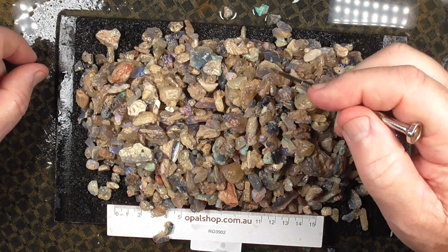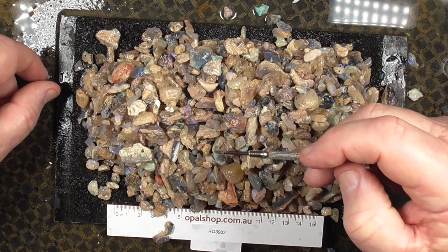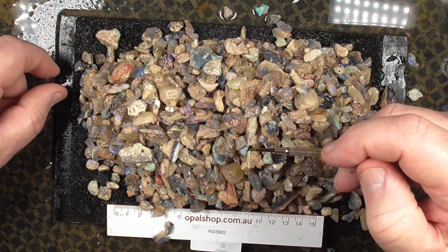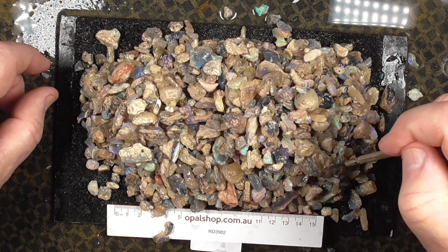G'day, here's a parcel of fossil material from Lightning Ridge, rules in millimetres. Some of it's got nice colours in it, others not so much. Some of it's just straight out potch. It's been wetted to help highlight the colours, and unfortunately mostly small pieces, as you can see.